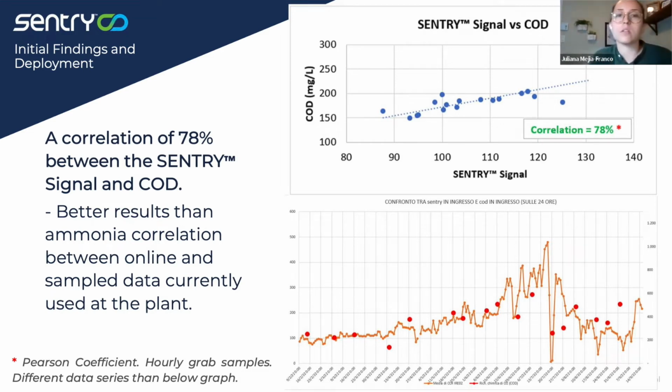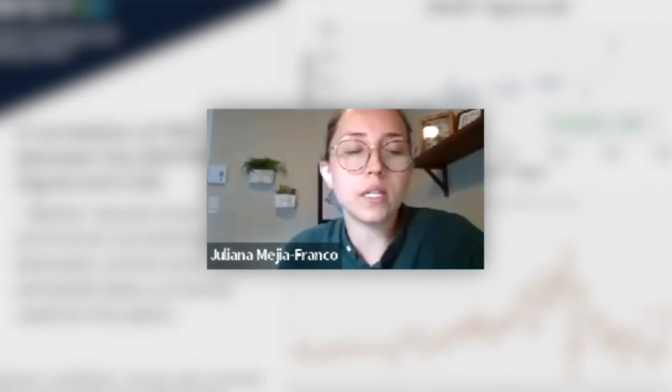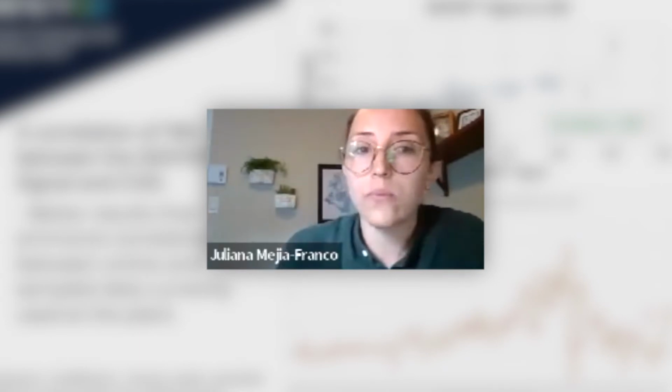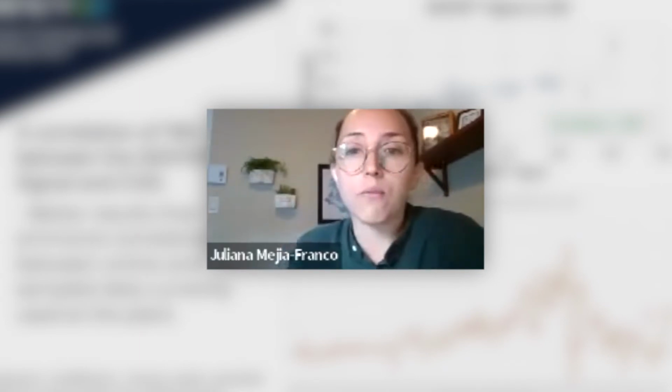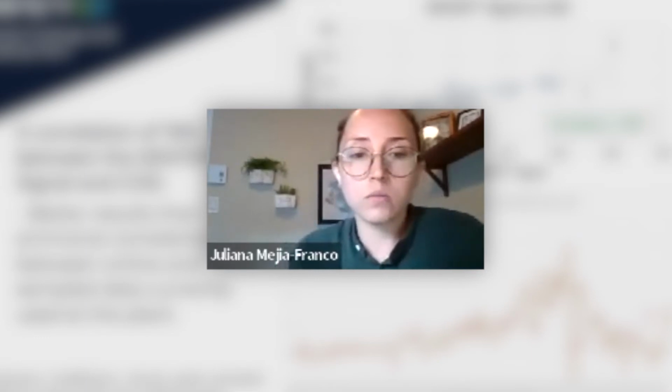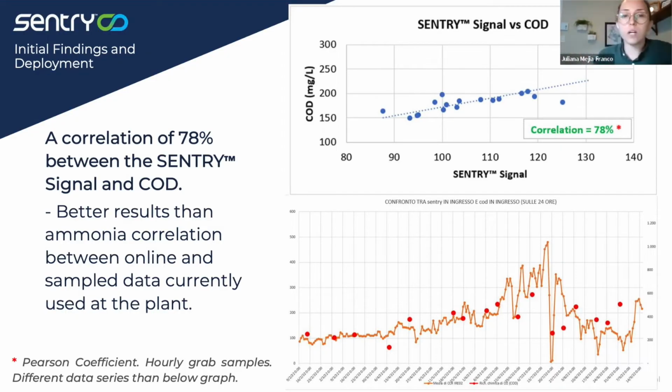Well, in the first 4 months of this year of service with Iren, we were able to generate a correlation between COD and our Sentry signal of 78%. That was achieved through a sampling campaign that took place in February. But since then, we have verified all this. And you'll see in the image below, the orange line is the Sentry signal profile between February and September of this year. And the red points are COD results from manual sampling over those 6 months, sorry. So this confirms the potential of the Sentry signal to reduce sampling efforts of the plant.